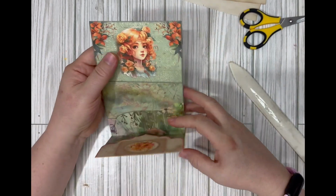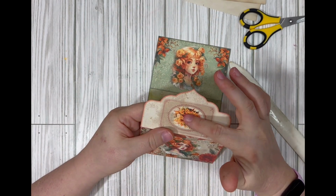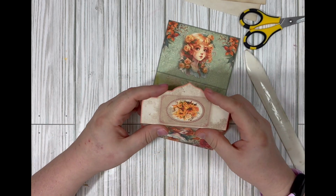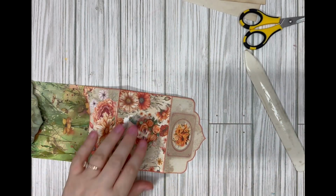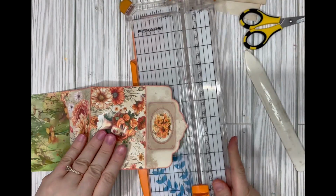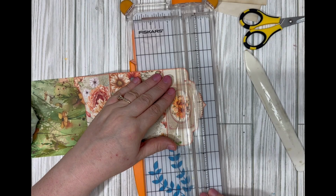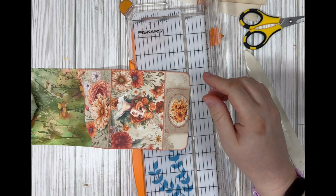Here's where I think I'm gonna deviate a little bit, because I don't want to fold this back and cover up this flower frame here. So I think I'm actually just gonna cut this off. Yeah, I think I'm just gonna cut that off instead of folding it back. I'm just gonna cut it straight along that edge. Okay, so now we have the straight edge instead of the scalloped edge here.